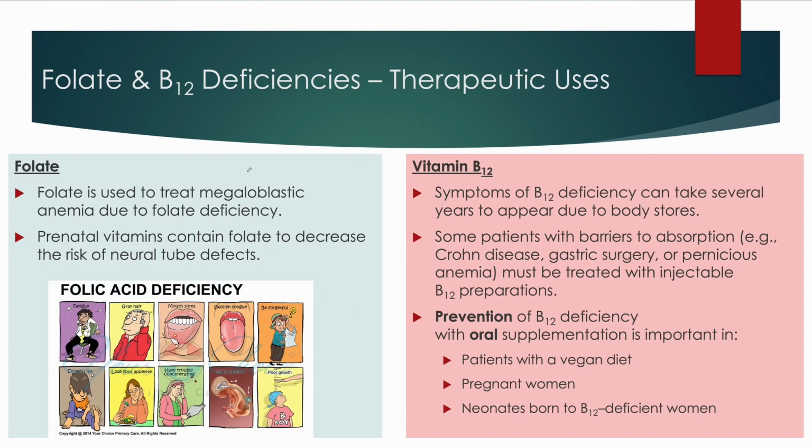So how do we use folate? Well, folate's used to treat megaloblastic anemia and folate deficiency. I think that's a given. And it's in prenatal vitamins. B12 deficiency has to be treated with B12, either oral supplementation or intramuscular supplementation.